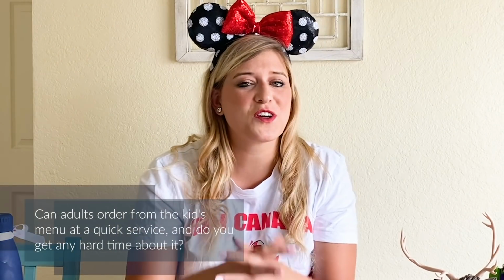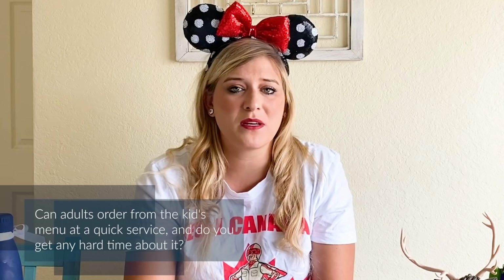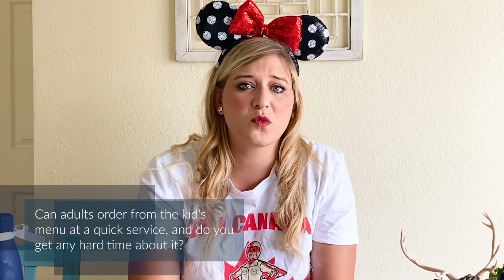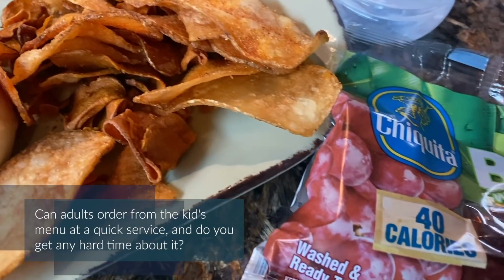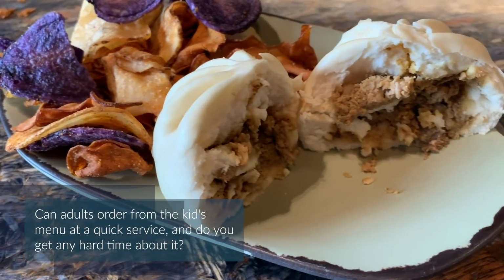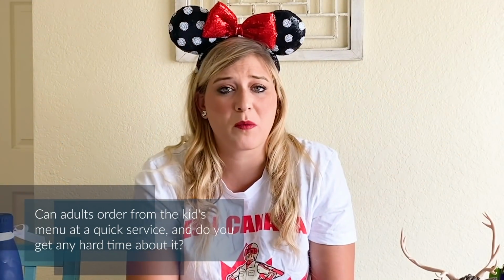Oh. Can adults order from the kids menu? Yeah, I do it literally all the time. Sometimes the kids have the better food. Those beloved cheeseburger pods of mine in Satuli Canteen in Animal Kingdom, those are off the kids menu. So I often will get something off a kids menu for a snack, or if I'm not super hungry. Disney portions are huge, so a lot of times a kid's chicken nuggets or a kid's sandwich is a perfect portion for me.